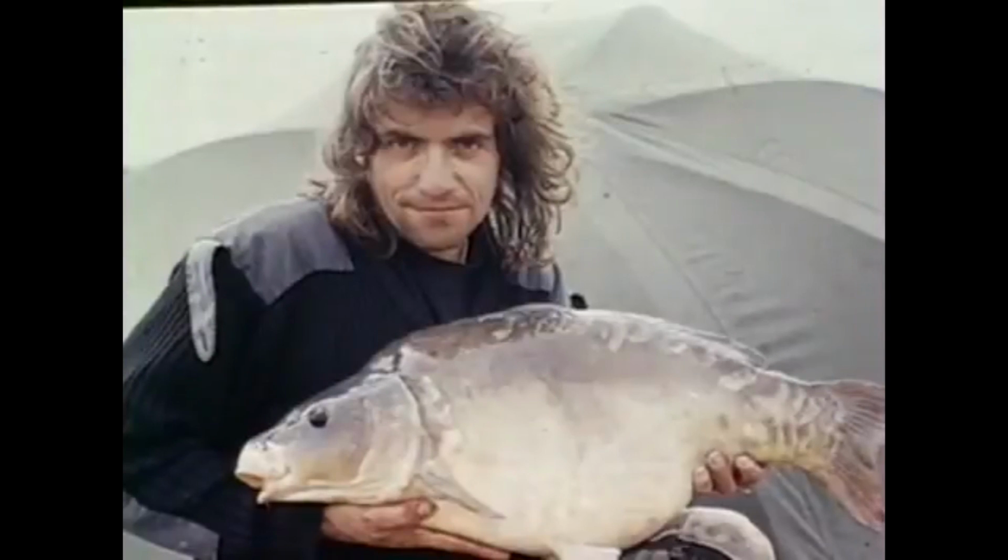So if you've got 2 waters to choose from, one is 5 miles from home and one is 50 miles from home, always go to the closest one, because you can go there more often. Even if it's not a case of fishing for the fish, you can actually watch them, you can bait up, and you can watch what other people are doing. So always go to these waters and pick the local waters more often than not.